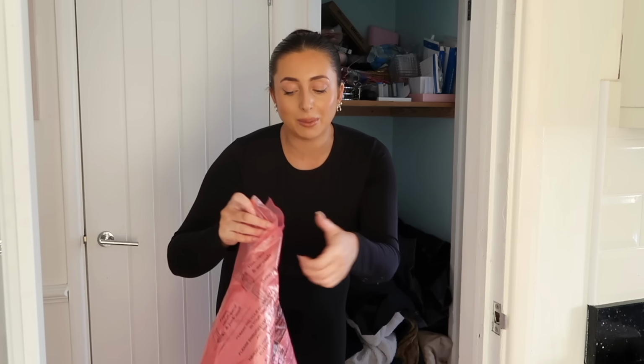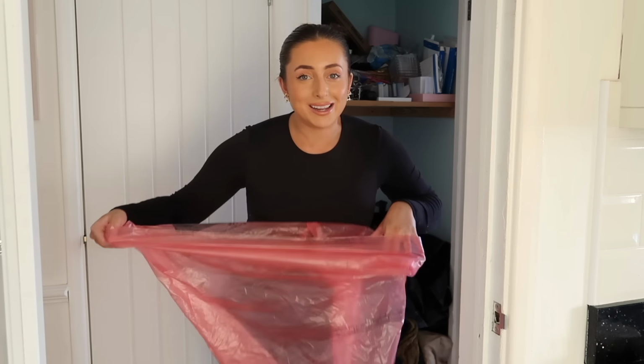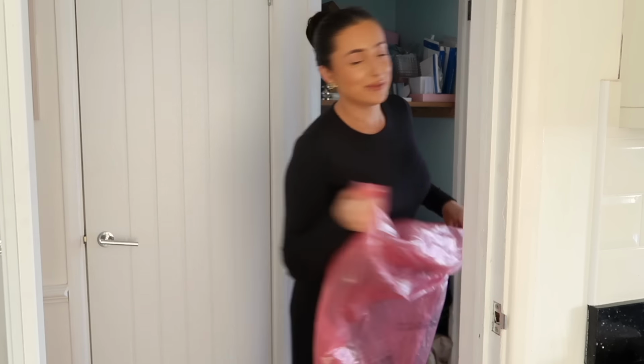And I think when it comes to dog walking coats, I'm just going to keep two, because how many coats do you actually need for dog walking? I'm trying to just not hoard things anymore and be a bit more minimalist as much as I can be. So that's what we're going to do.